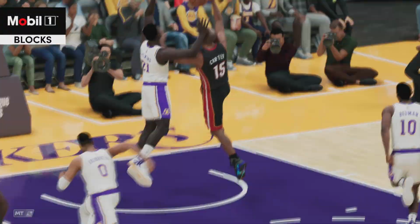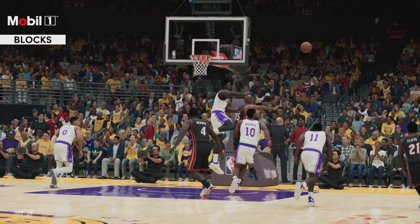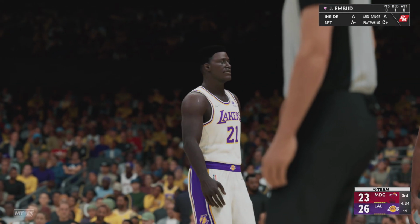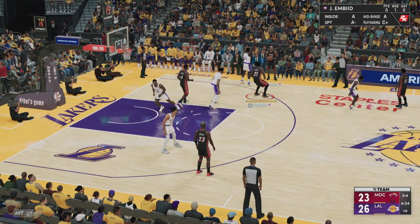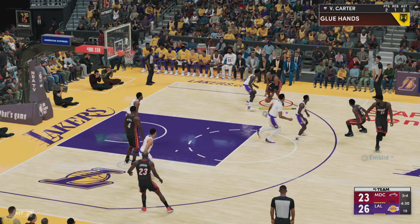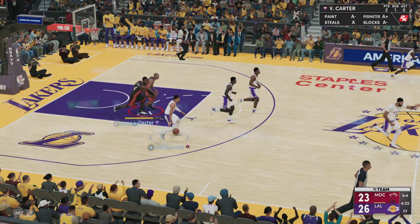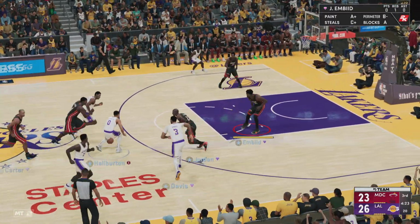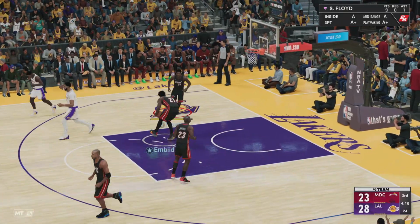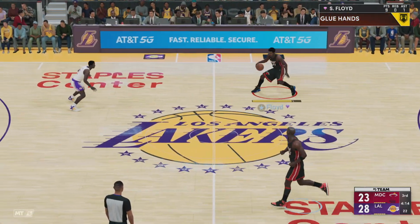And now another look at that mobile one block defensive performance. Yeah, just some terrific effort there. And you know the whole team will get an energy boost off a block like that one. Slams it home. You won't find a much better alley-oop partner. AD flying to the rim.